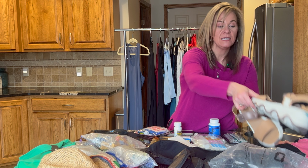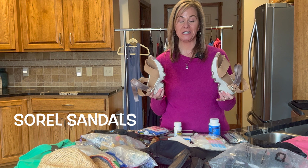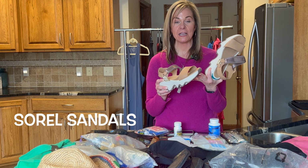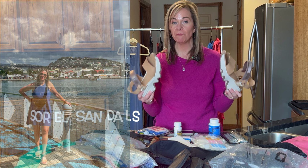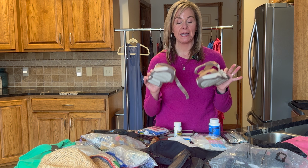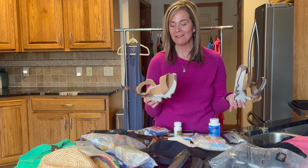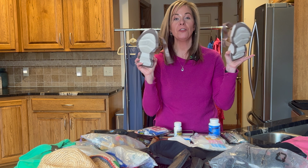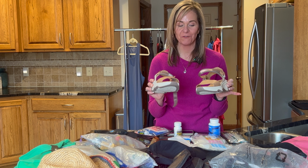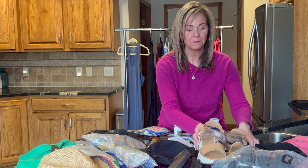And then I also bring these, just for comfort, Sorel sandals. For those who've been watching, you know I talk about these all the time, and it's true. I wear these with a swimsuit. It's got a great grip. It looks nice. It's comfortable, and I wear it with my sundresses. Those of you who have heard me say my almost 21-year-old daughter wears these. I am 46, almost 47, and my mother is almost 70. And all three of us have different colors of these and wear these all day. They're that good, that comfortable and that versatile. So I highly recommend these as well.